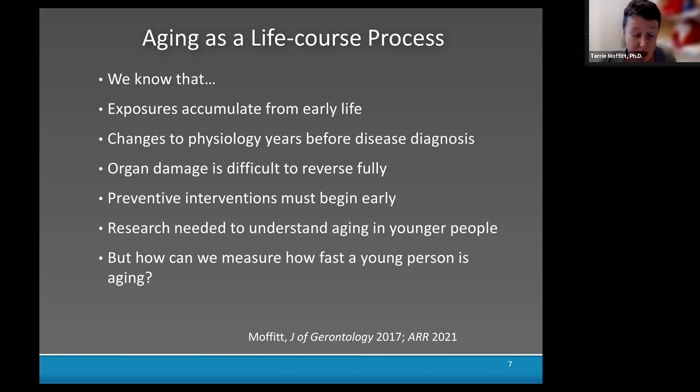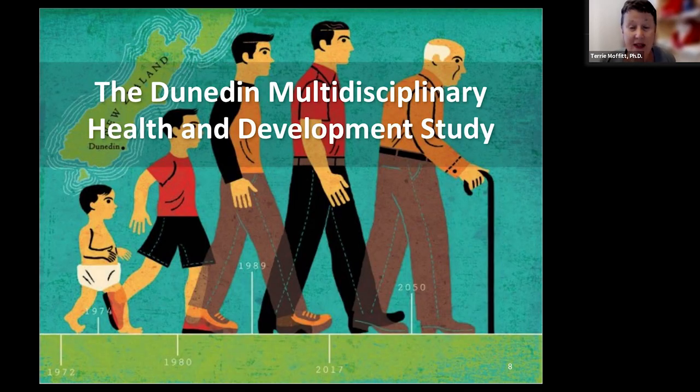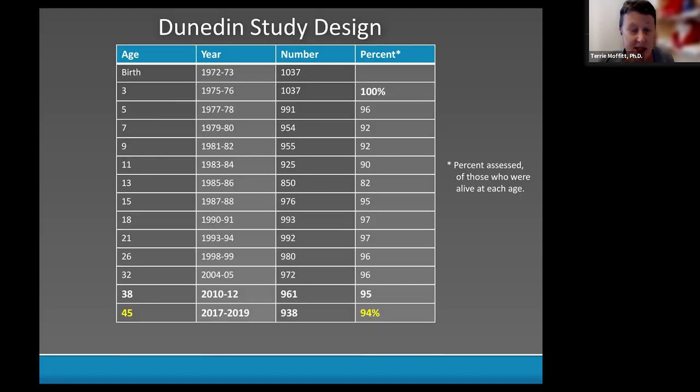But how can we measure how fast a young person has been aging? I want to introduce you to our primary research tool, which is called the Dunedin Multidisciplinary Health and Development Study. Here's the design of the study. At the top, you see all 1,037 babies were enrolled at birth in 1972-73. They're all the babies born in one city in one year. Ethnically, the cohort is white European descent.